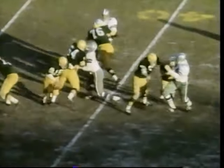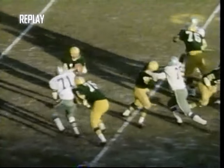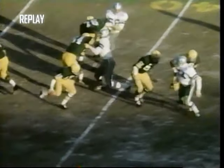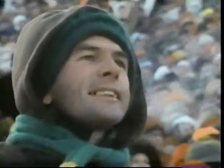Starr takes the snap. He's back to throw. And he's going to have to run for it. He's dumped back at the 42-yard line. It was Bob Lilly who moved in there to make the tackle along with George Andre. And they really pour in on Bart Starr. Willie Towns, Jethro Pugh, Bob Lilly, and George Andre. All playing fine football for the Dallas Cowboys.